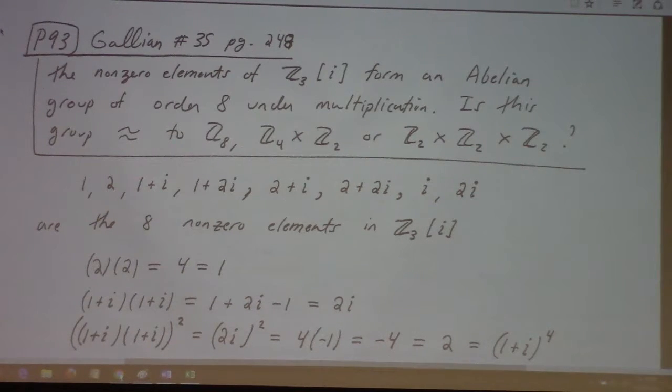Problem 93, the non-zero elements of Z3 adjoin i form an abelian group of order 8 under multiplication. Which group is this? So, you think about the possibilities. You got a 1, you got a 2, 1 plus i, 1 plus 2i, 2 plus i, 2 plus 2i, and then at some point it dawned on me, oh yeah, i and 2i are also there. I forgot about those. So my enumeration is always my own. Don't ask me where it comes from. But then I counted 1, 2, 3, 4, 5, 6, 7, 8, and I said, I found all 8 of them. Woohoo!